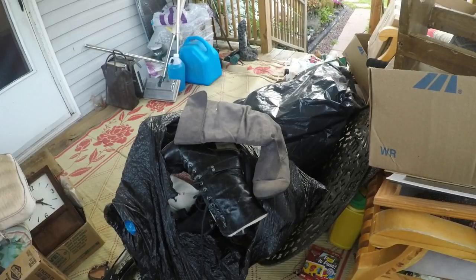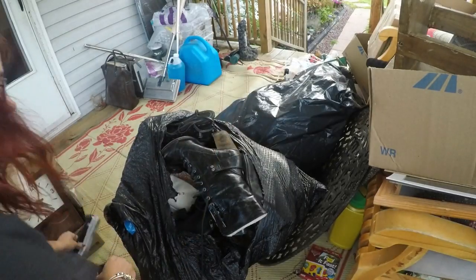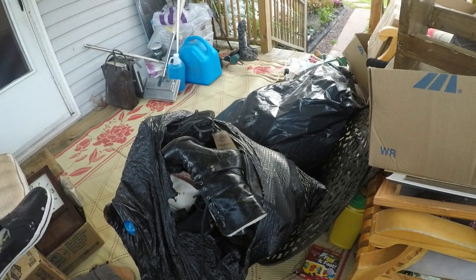I stopped at a dumpster. I'm not going to say where because the person that told me about these dumpsters swore me to secrecy. But I stopped at a dumpster and I got two huge garbage bags full of shoes. So I'm going to go ahead and show what I got. Once I find the pairs, I'll show.